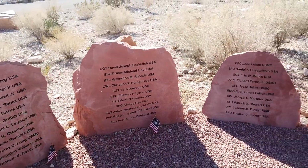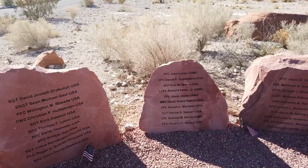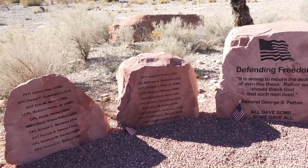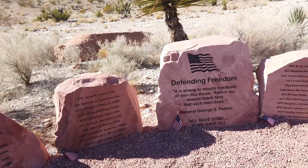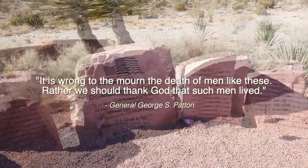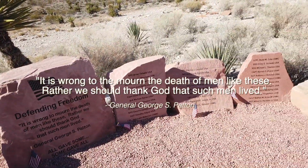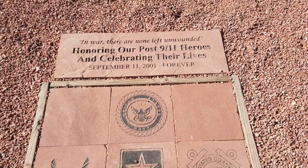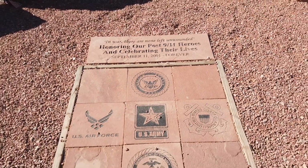There is also a memorial to honor those from Nevada who lost their lives defending this great country. Let me read what's on this plaque. It's a quote by General George S. Patton. "It is wrong to mourn the death of men like these. Rather, we should thank God that such men lived." Honestly, this is really a very, very moving memorial.